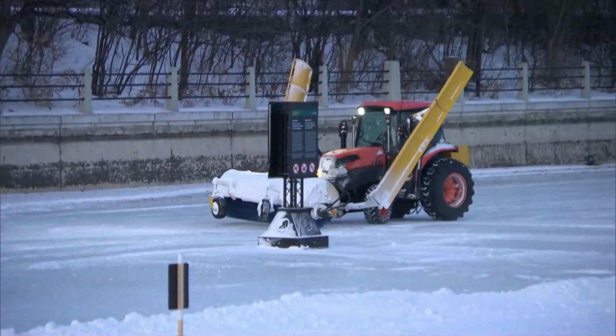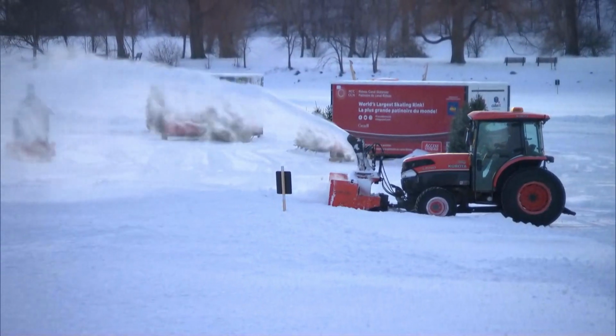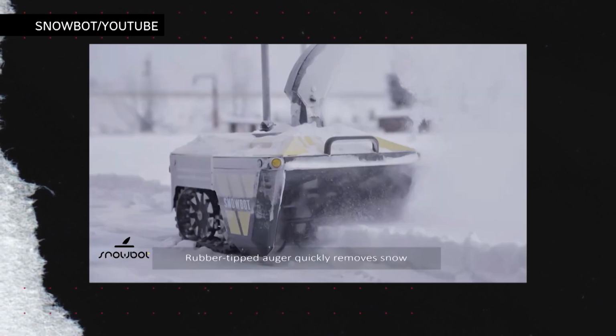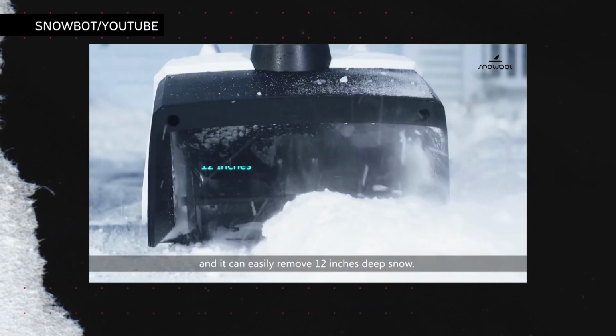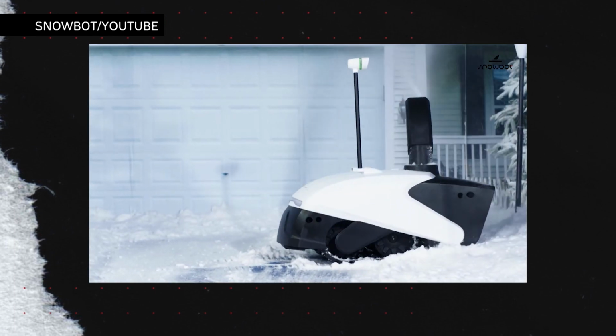Now, early in the season, the ice in the canal is too thin for plows and snow blowers to clear that snow. So how do you get rid of all that snow? Robots, of course. They can go places that the ice is too thin and maybe too dangerous for us mere mortals. It just might take a little bit of time.